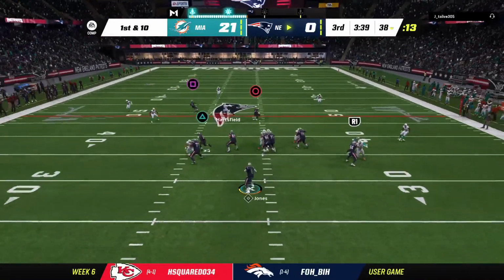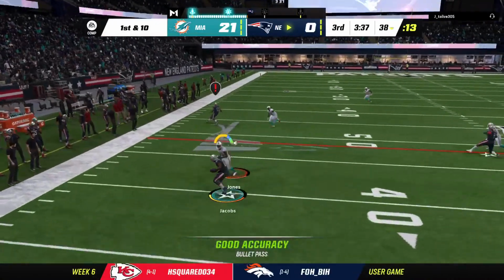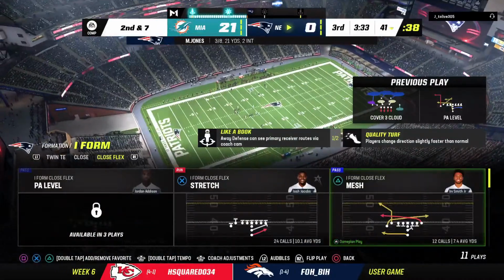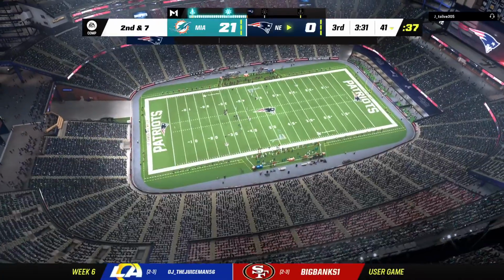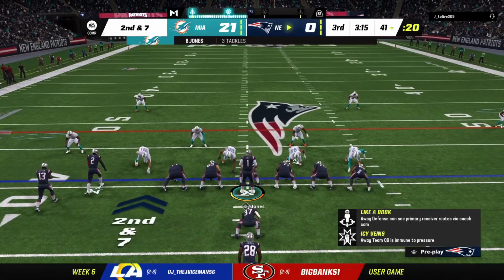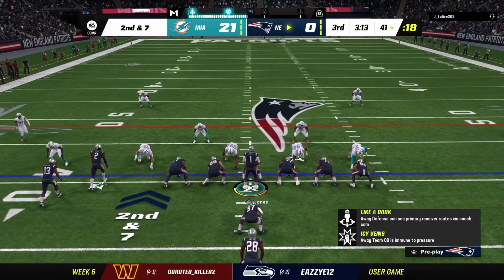Off the play fake. Jones. He'll swing that out wide to Jacobs. And just 3 yards on the catch there. He couldn't get away. And it'll be second down. Brings up second and 7 at the 41-yard line.